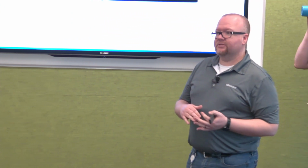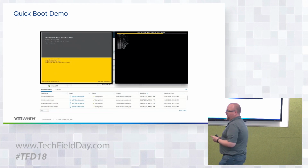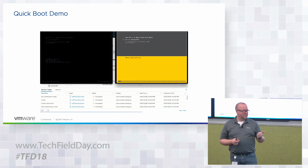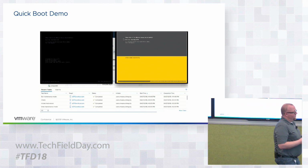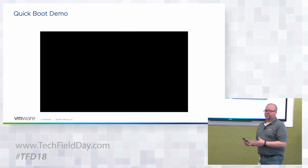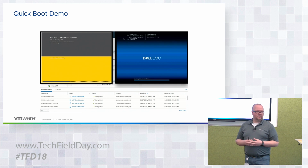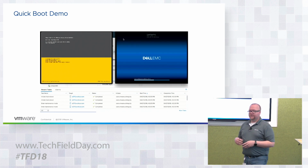And then we also have another feature called Quick Boot. Quick Boot is a feature specific to 6.7. It does not come in 6.5, and it is hardware specific. There's a short HCL list of Dell, Dell EMC, as well as HPE, and a couple of others have been added. The problem is that vendors are changing hardware, so we can't ask them to adopt in the middle of their cycle. We have to wait for those things to happen. We are working with other OEMs to make sure they can get on board, the big box names out there. We're hoping they join this program, but this is specific to hardware.